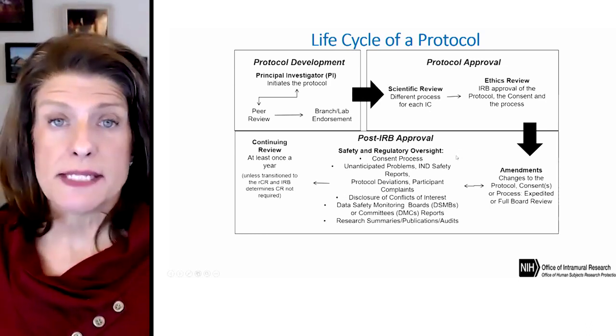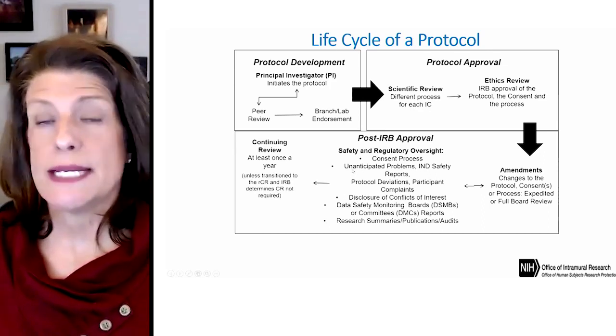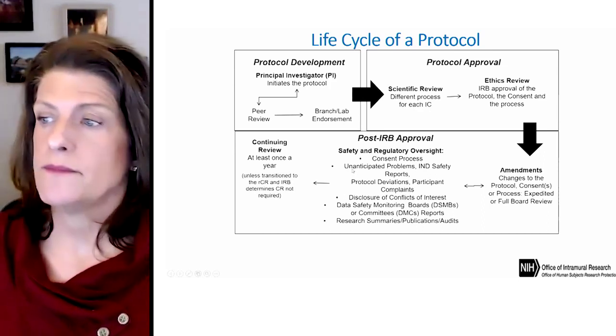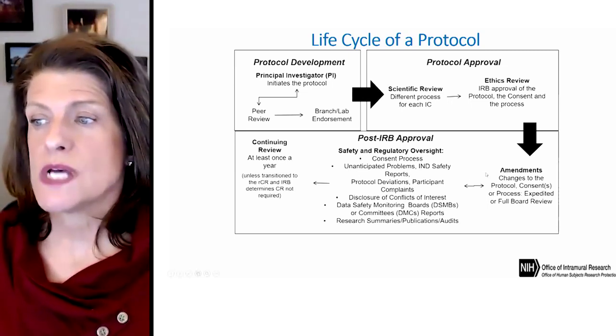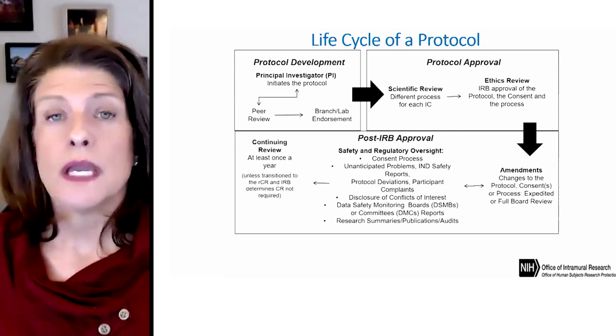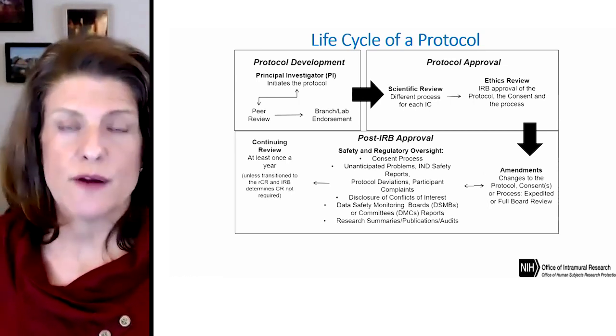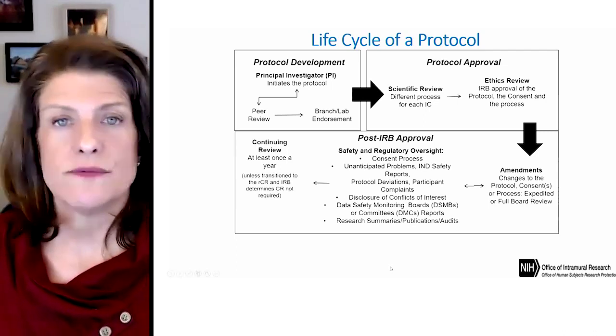There's the ongoing consent process. The investigator needs to be reporting unanticipated problems to the IRB. Certain deviations need to be reported to the IRB. If there's IND safety reports, these may need to be submitted to the IRB. If participants have complaints, the IRB is supposed to be notified about this. They need to disclose conflicts of interest.